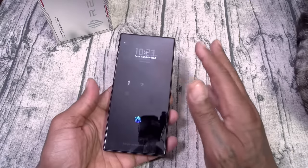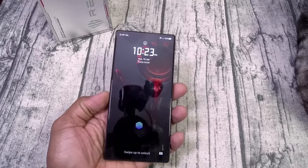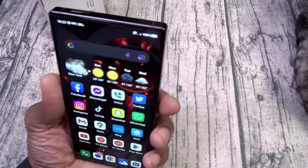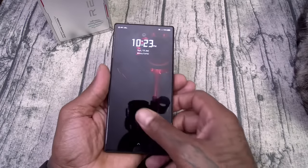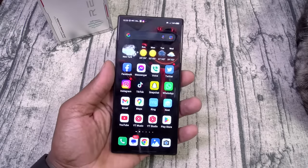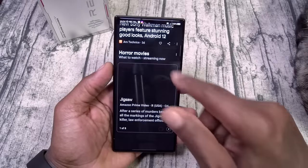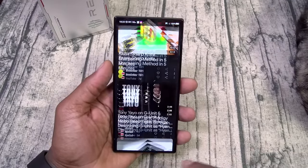Now, if you want, you can swipe up, put in your pattern and your pin, and you do have face unlock. You see a little face symbol? Bang, there it is. So, excellent biometrics. Let's try that fingerprint sensor again. Bang, there it is. I like to make sure everything works flawlessly. Now, if you swipe over once, this is the global version, so you're going to get your Google homepage. I love that. 120 hertz refresh rate, buttery smooth.